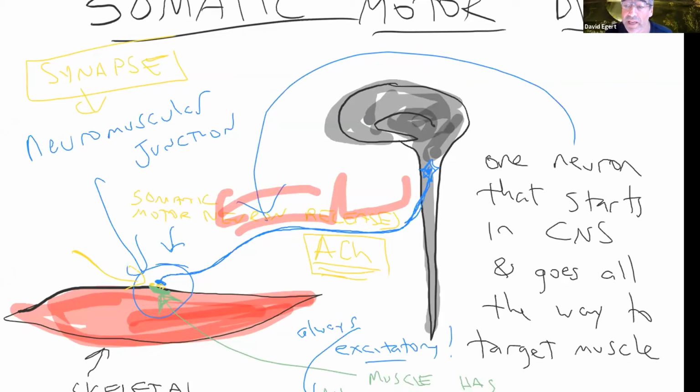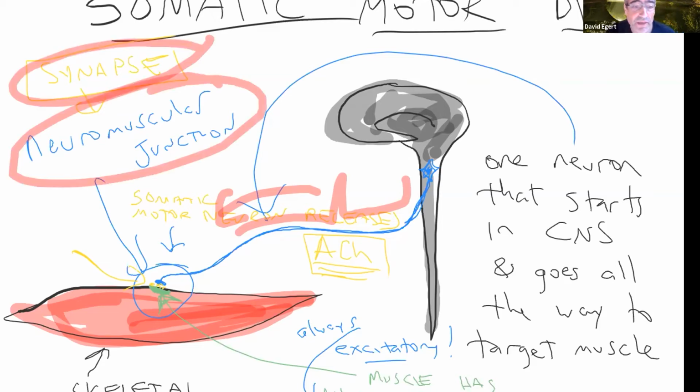A little later, either today or next week, we'll talk in more detail about the whole idea of excitation-contraction coupling, exactly all the steps involved from an action potential down the motor neuron to the actual physical contraction of the muscle. But for right now, just realize that there's always this excitatory synapse here. If you send a message down the somatic motor neuron, you're going to cause a contraction in the target muscle. This is going to be different than the autonomic, where you have more flexibility, more options.